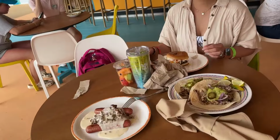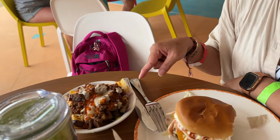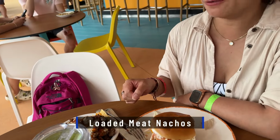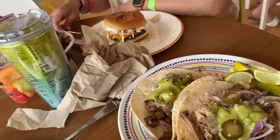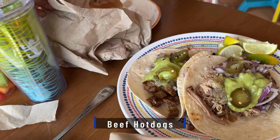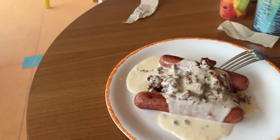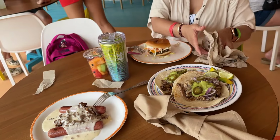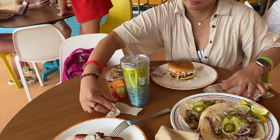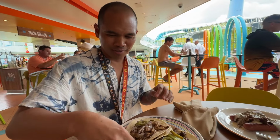Alright, what do you have, baby? Your burger. And loaded tacos. I don't know, I just put everything there. You made it up. So I'm gonna have beef, carnitas, and pulled pork. And a couple of hot dogs with chili cheese. We are so hungry. Let's go. Hungry boy. He's very hungry.